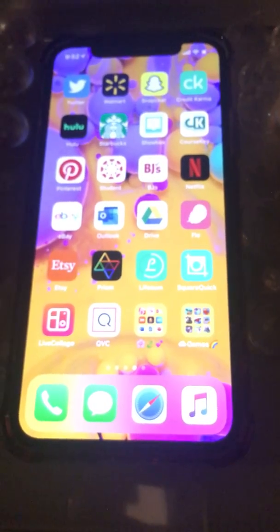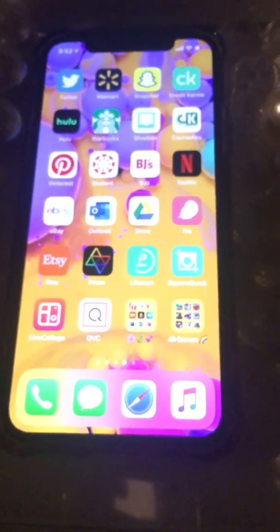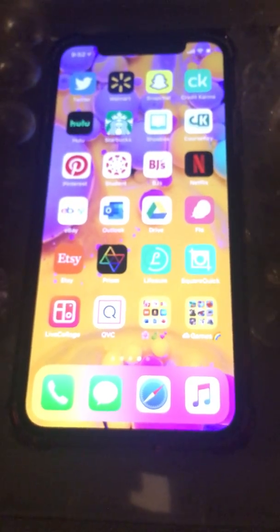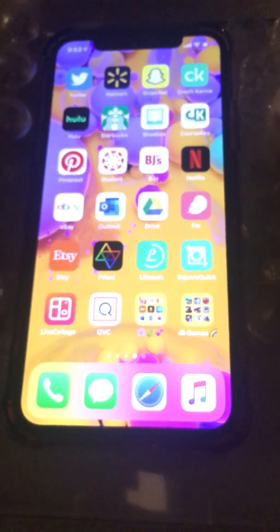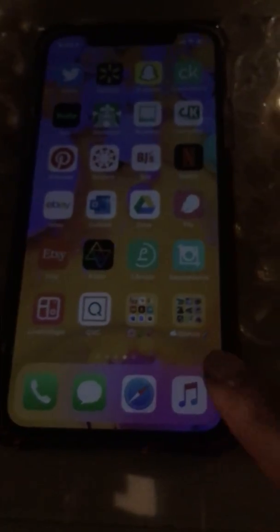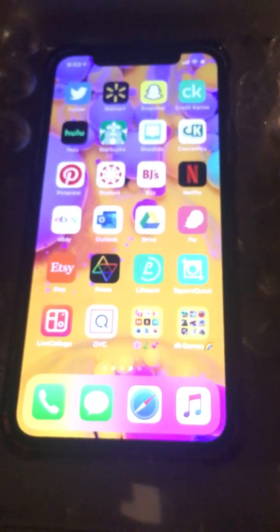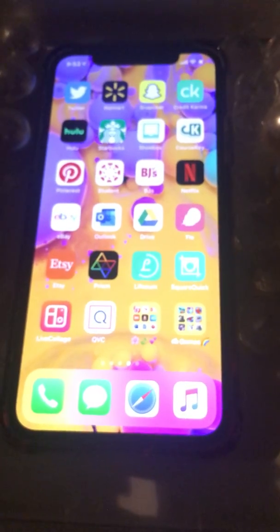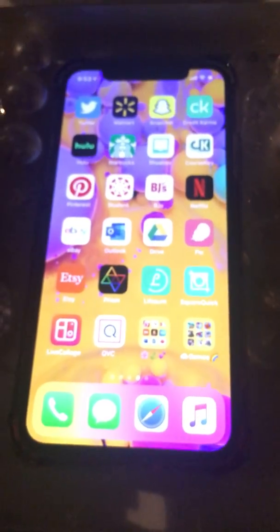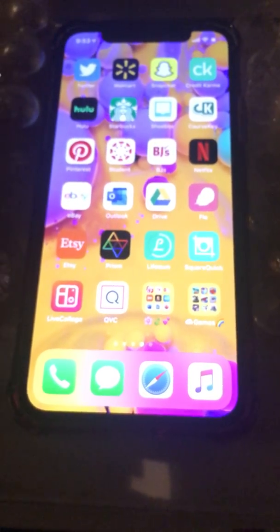So I download the app to clip my coupons, which is very convenient. And then Netflix, eBay, Outlook, we have Drive, and then we have Flow, which is like a period tracker. And then Etsy, I love Etsy. And then Prism is very great because it helps you keep track of your bills and it helps me stay on top of everything.